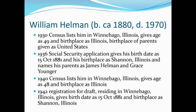There's a 1936 Social Security application that says he was born in October of 1881 and gives his birthplace as Shannon, Illinois. And this time it names his parents as James Hellman and Grace Younger. So we're not seeing consistency here in terms of what he's reporting. Either his memory is faulty or he's kind of making stuff up as he goes along.